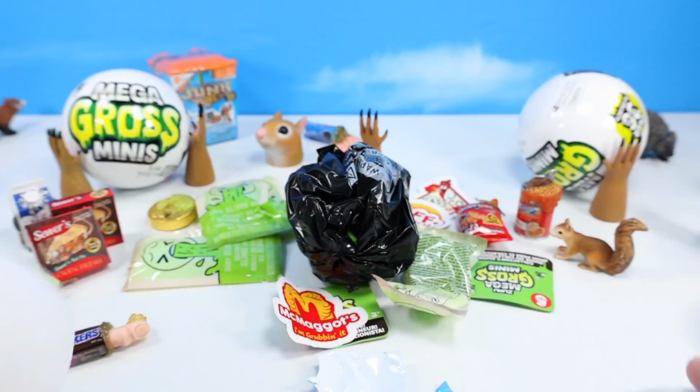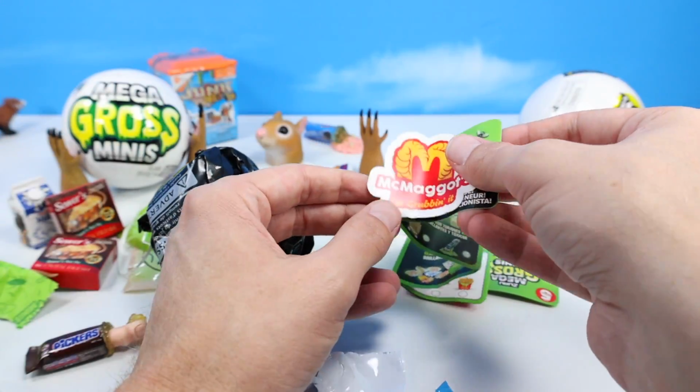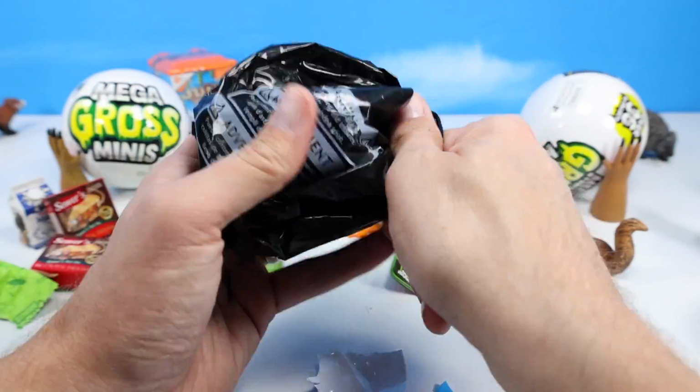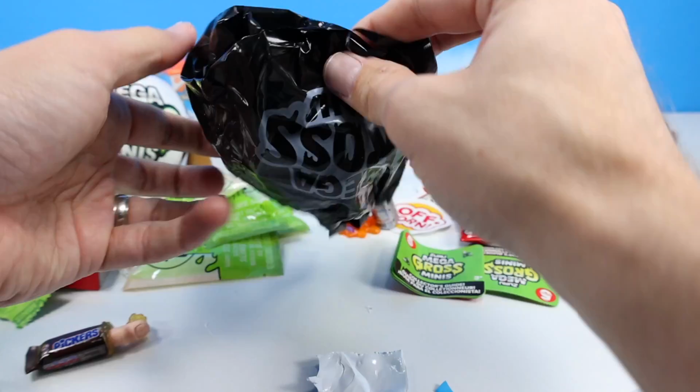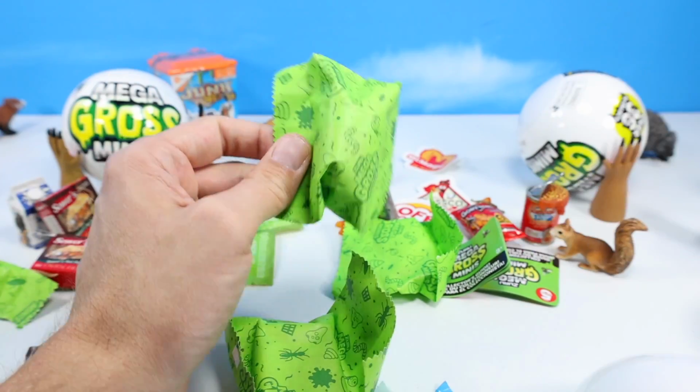Okay, more barf slime. This time we've got a McMaggots I'm Grubbin' It sticker. And 3 more grossities. Could be something really fun here, I hope.